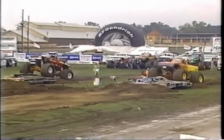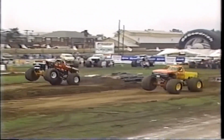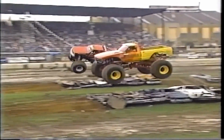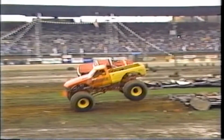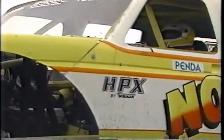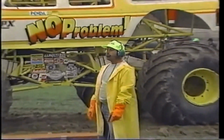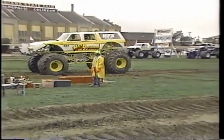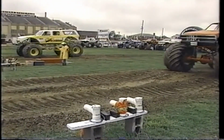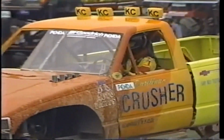Let's take a look again. The officials are now saying that the Carolina Crusher is victorious in this one. Look how far over Fred Schaefer is, and right there by what, 3 or 4 feet? Well, Gary literally passed him in the air. Now we take a look at John Moore's No Problem, the latest No Problem truck. This is a longer wheelbase than we've seen in the past. A lot of off-road technology on this No Problem.